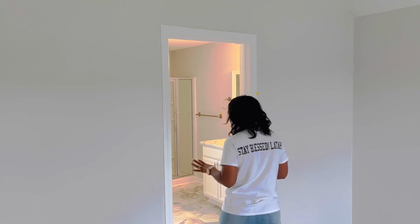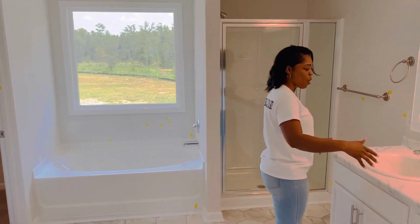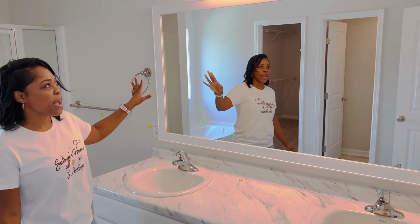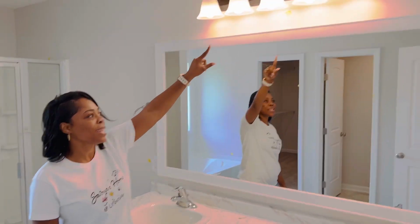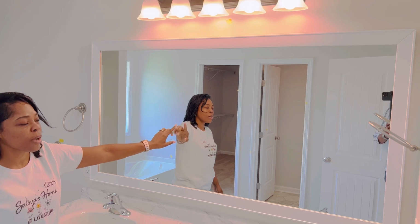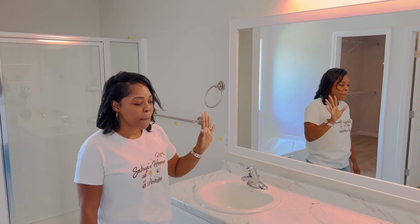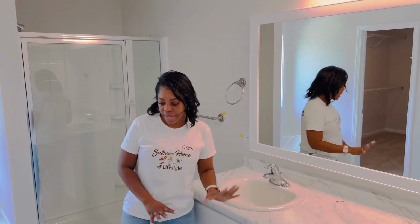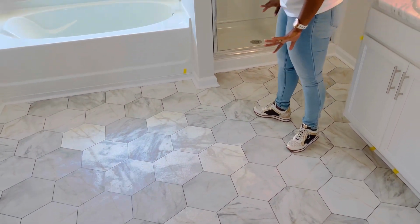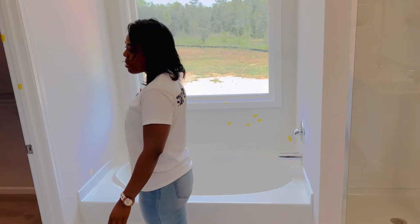So this is my master bedroom, and then this is going to be my master bathroom, or my primary bedroom. I'm trying not to say master, but this is the primary bedroom, and I'm definitely going to be changing those light fixtures out, and I might change this mirror as well and put 2 vanity mirrors over here. But for now, this is how it's going to be. Again, same tile floor, which I'm absolutely loving. And I love my garden tub, home styler. It's a really nice size. I can now soak in my garden tub.